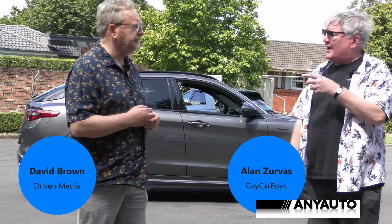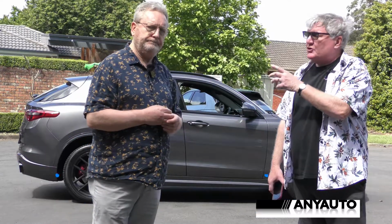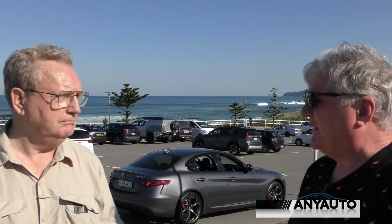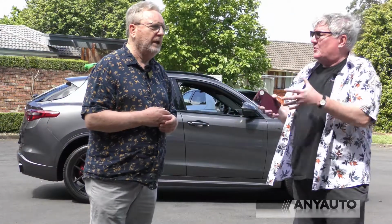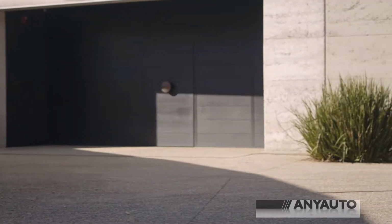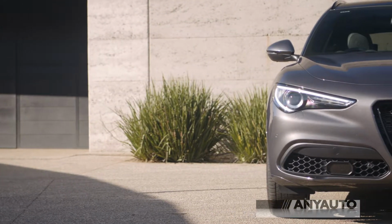David, this is a particularly gorgeous looking car. Now remember we had the Giulia a few weeks ago. There's a link to that in the comments below. Basically a Stelvio is the SUV version of a Giulia. So whatever's in a Giulia is in the Stelvio. It's got some heritage and some lovely design. Let's have a look at that now.